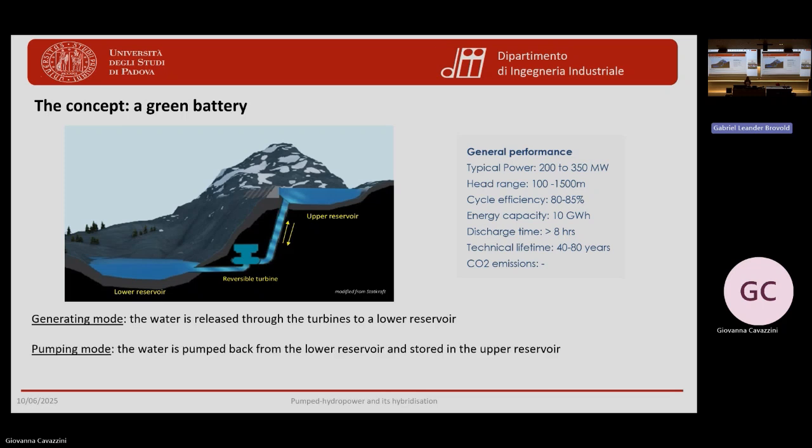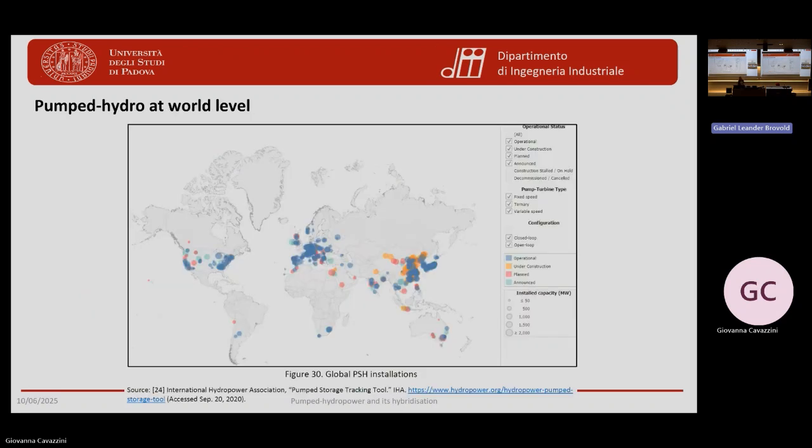Here you can see some general performance of the technology. The cycle efficiency is around 80%, 85%. And the discharge time can be extremely wide. You can go from 8 hours up to one entire season. So hydropower is really a seasonal storage system that can cover quite a long period if the reservoir, the upper reservoir, is big enough. It's also a well-spread technology.